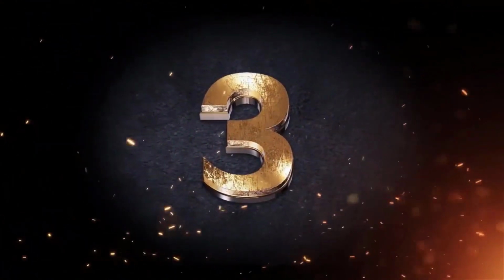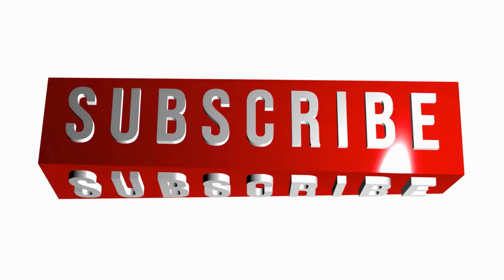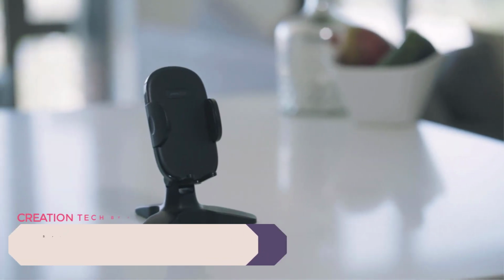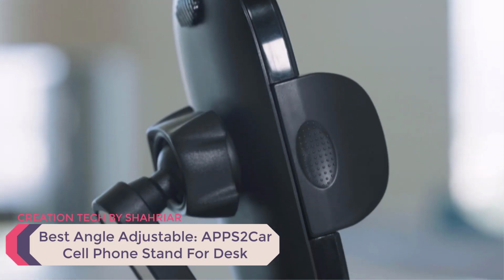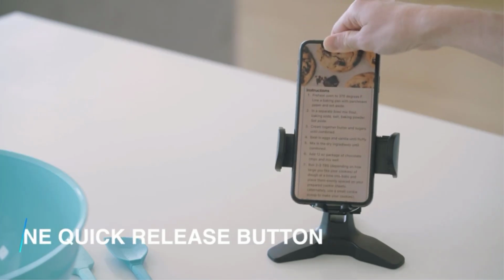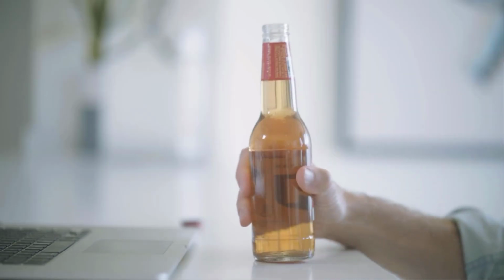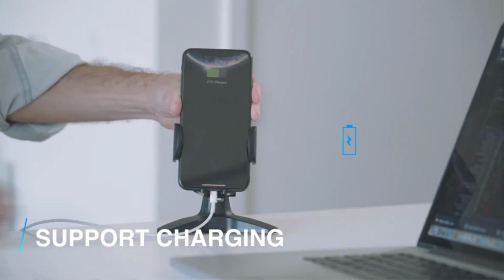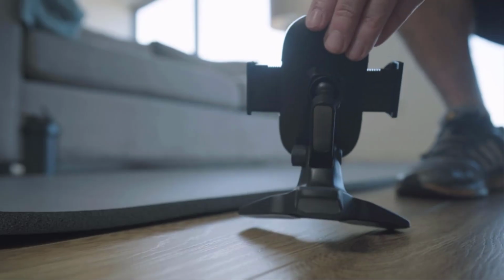Number 3. Best angle adjustable. APPS2 Car Cell Phone Stand for Desk. APPS2 Car Cell Phone Stand is a convenient accessory for keeping your smartphone on your desk or other surfaces. It is compatible with most mobile phone models and cases and helps keep your smartphone positioned upright using a unique tripod base. Moreover, the several useful features such as a 360-degree swivel and anti-scratch pads make it practical.